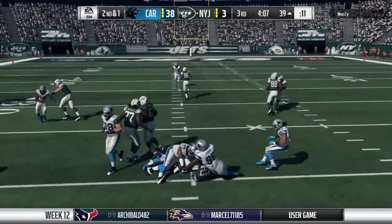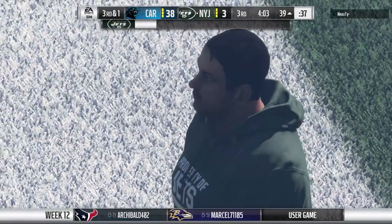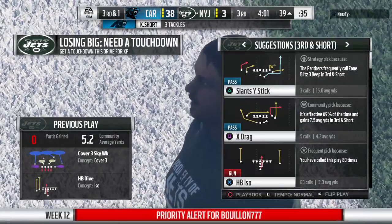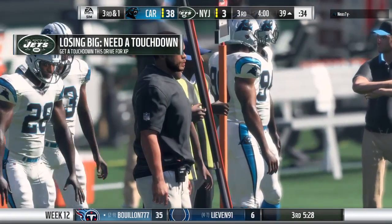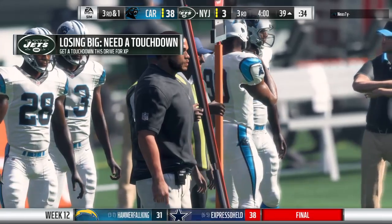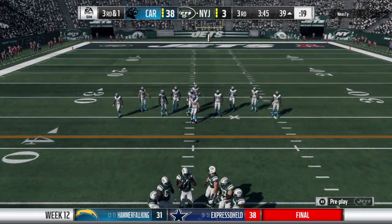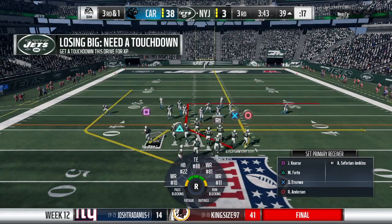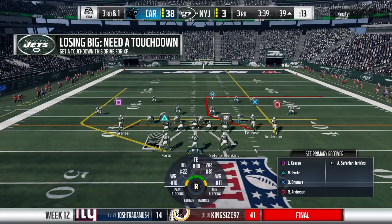Again they run, again it's Forte. And he is swallowed up right at the line of scrimmage. No gain on the play, and now they're faced with a 3rd and 1. The Jets on 3rd down, lacking much success, just 2 for 7 to this point. They need just a yard here. It's 3rd and 1.